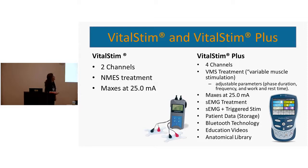Okay, backing up to this one, I wanted to show you the difference between the VitalStim and the VitalStim Plus. Oh, so many exciting things. Has anyone seen the VitalStim Plus or worked with it? You've seen it. Yeah. Okay. VitalStim Plus requires additional training. Of course, more money. The cool thing is, for VitalStim, you have to go to a 2-day course. You have to be there.